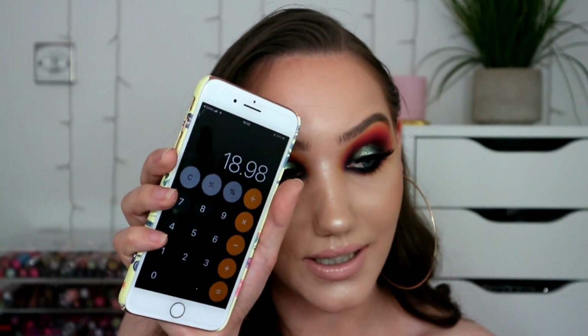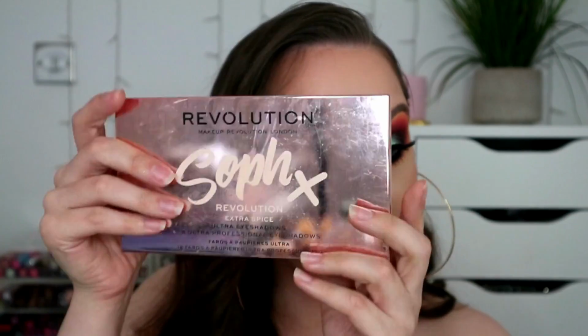We're just doing the eyes today, but all my face is drugstore. I can list it below if you're interested. And the total today came to £18.98, £19. So I'm using my favourite palette from the drugstore, the Soap Extra Spice, a black eyeliner and a barium holographic eyeshadow topper. And we're doing green in the centre for a couple of reasons, but just green instead of blue. I think I've achieved a really similar effect. You have to let me know what you think, and we'll just dive into it, I guess.